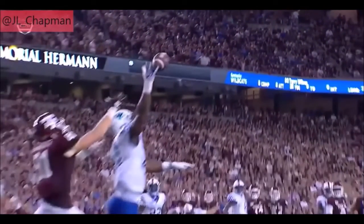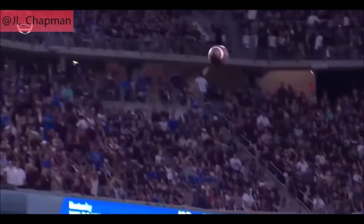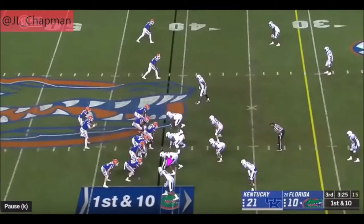And again, as he goes up, this is a 6'4", 250 dude dropping back 20-plus yards, and with ball skills. He has got his hands. He has 8 pass deflections on his career. This is something that he does quite well.